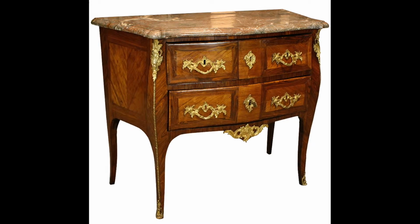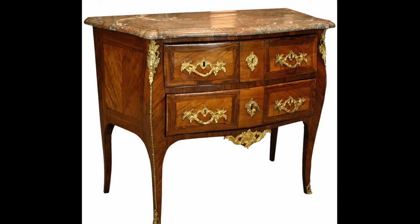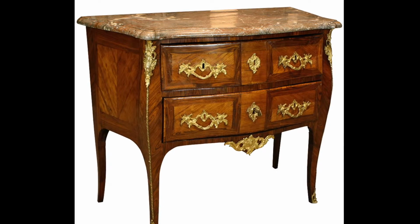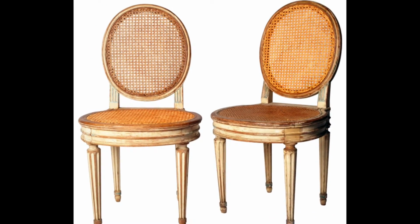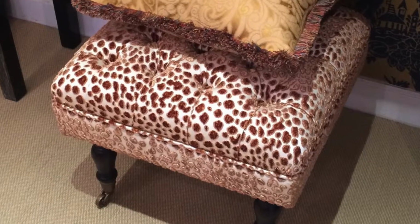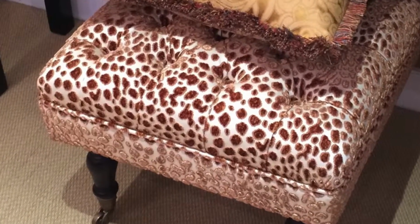Let's take a small foyer. What will we do with that? Well, we could get an antique commode. We all know that word now. Has great ornamental mounts. What else would we do? We could get two nice side chairs for either side of the commode. In a great fabric, of course, naturally animal print.